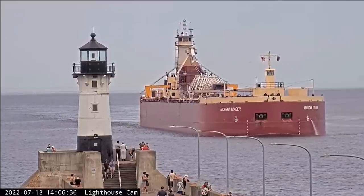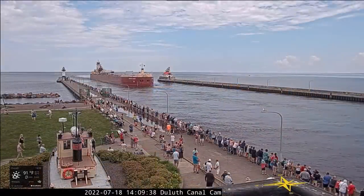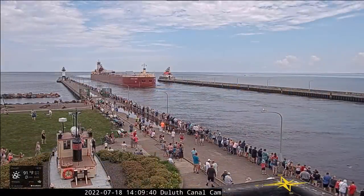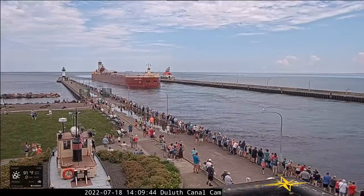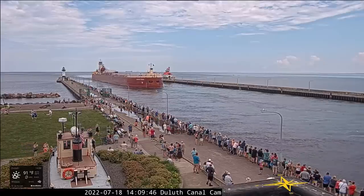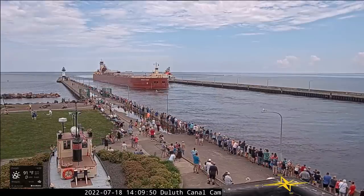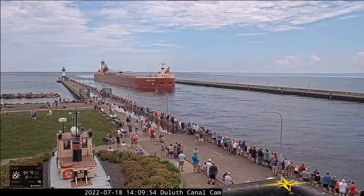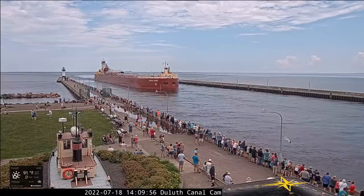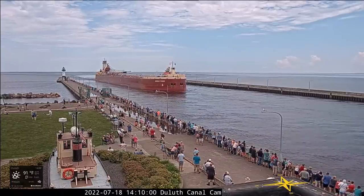The self-unloading barge Michigan Trader at the front, though, was built in 2020 by the Fincantieri Bay Shipbuilding Company in Sturgeon Bay, Wisconsin. She measures 740 feet in length, 78 feet in width, and 45 feet in depth. Equipped with a bow thruster, she has 25 hatches on her deck, which open into 7 cargo holds located below deck. Each hatch covering measures 44 by 11 feet.